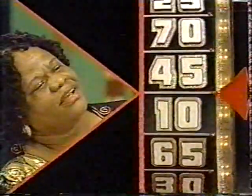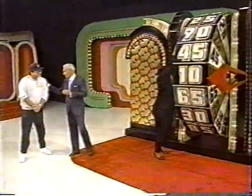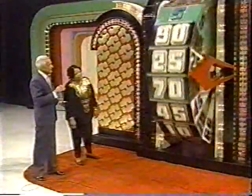Betty, you have a dime, and I'll bet you want to spin again. Have at it. If she goes over, Rick, you are automatically in the showcase. She got a dime in her first spin. And let's see what we're going to add to that dime, Betty. It could be good. 85 cents total. 75 cents in that spin.